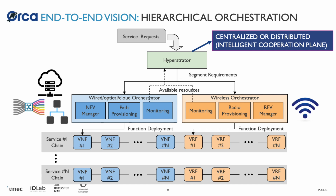Service requests will be translated into segment-specific requirements based on information of available resources from potential segments. The most appropriate segments can be selected and composed for delivering the end-to-end service. Individual orchestrators can further follow their own processes and implementation for executing their own part of the end-to-end service and partitioning in slices.